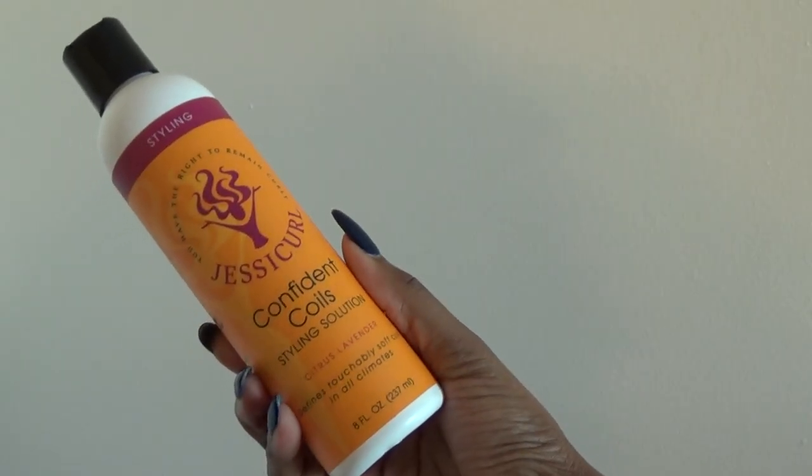Seriously. And then I have the Confident Coil Styling Solution, which kind of defines your curls. And I actually did my hair with this line last night. And these are the results. If you guys would like a review of the Jessie Curl line, just let me know and I'll get that done for you. So those are all of the products that I recently purchased, as well as gotten as sample packs and that I won in the giveaway.